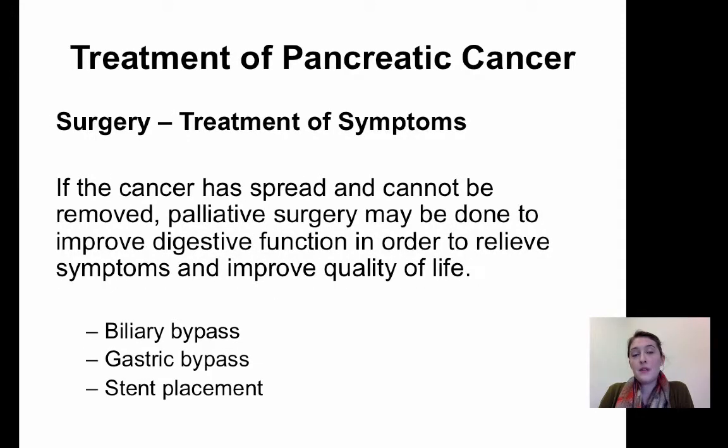So a lot of times you're unable to treat the cancer itself with surgery, but surgery is often used to treat symptoms of pancreatic cancer. Because again, once the pancreas is compromised, the surrounding organs and tissues, you're going to have a lot of digestive function impairment. And so a lot of palliative surgery can be used to treat these very painful symptoms and improve quality of life in pancreatic cancer patients.